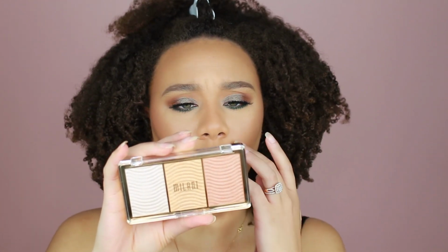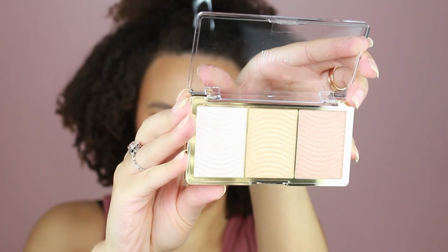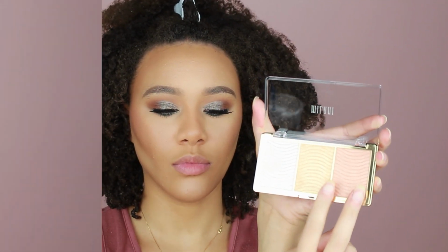Okay, so now I'm going to go in with some highlights, and the highlight that I got was from Milani as well, and it is the Rose Glow number 3 Stellar Lights. So I'm gonna go ahead and just dip in these two shades here. Alright, so now I'm going to finish it off with the lips.